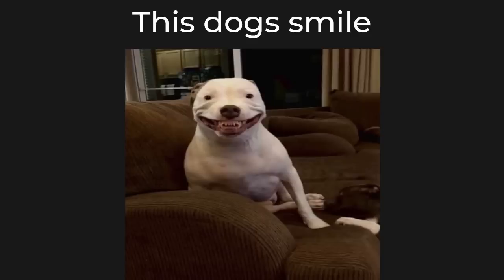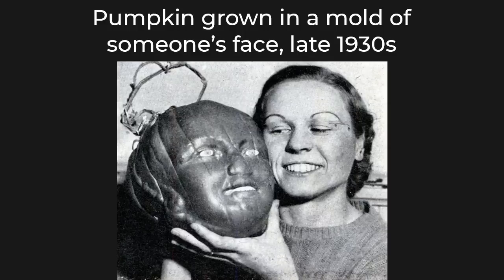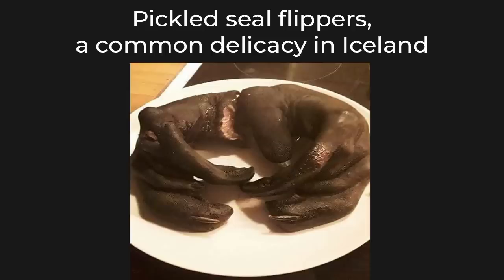This dog's smile. Pumpkin grown in a mold of someone's face, late 1930s. Pickled seal flippers, a common delicacy in Iceland. You are here. There is no sound, no electricity, and no technology available. It's just absolutely quiet and peaceful. I don't even see or hear any birds chirping.